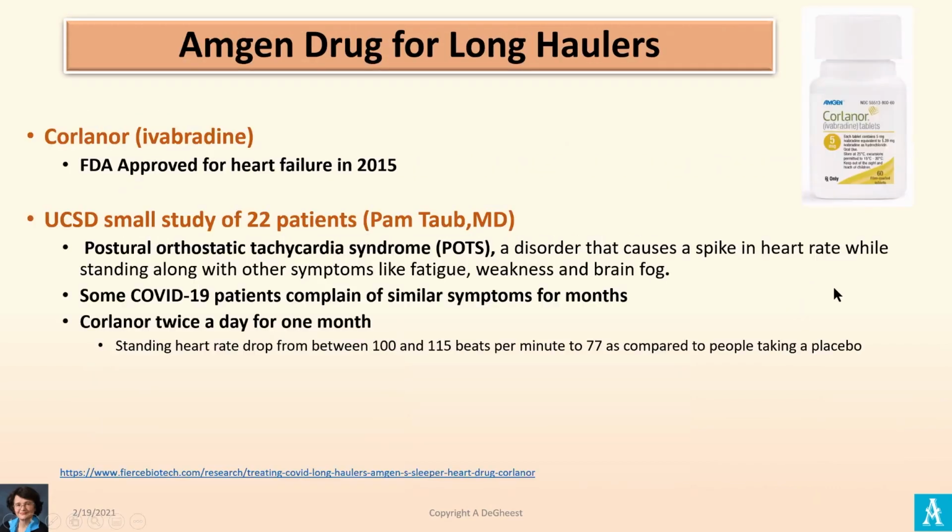We have an Amgen drug for long haulers. I've got some good news for poor long haulers when nobody's paying attention to them. This is a drug that was approved for heart failure in 2015 by the FDA. There's a small study, only 22 patients at UCSD, looking at patients with uncontrollable heart rate, where the heart rate would spike while standing, and they had huge problems like fatigue, weakness, and brain fog. That's very similar to what we've seen with some of these long haulers.